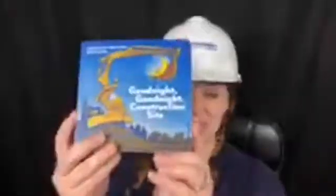Tonight's book is Goodnight, Goodnight Construction Site, and I just happened to work for a construction company, so I thought this was a very appropriate book for me to read. And this is my hard hat. When I go to visit our work sites, I wear this so that nothing falls on my head and hurts me. And if it does fall on my head, it doesn't hurt me.